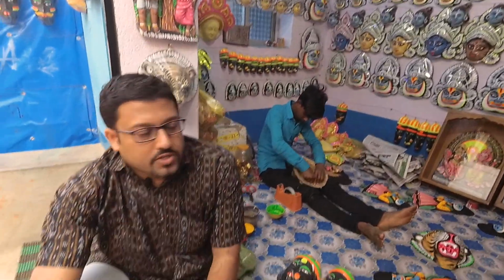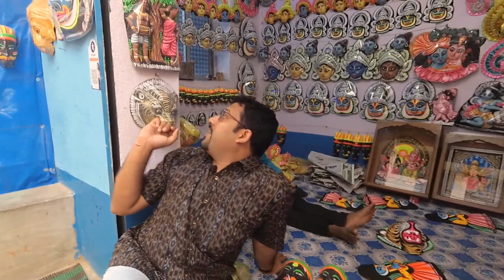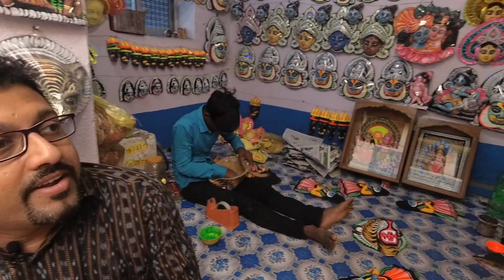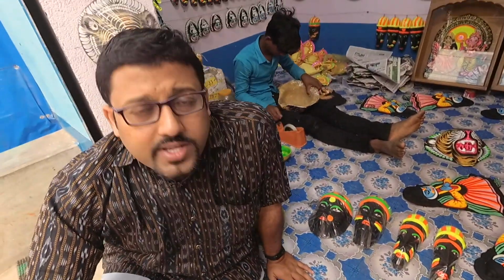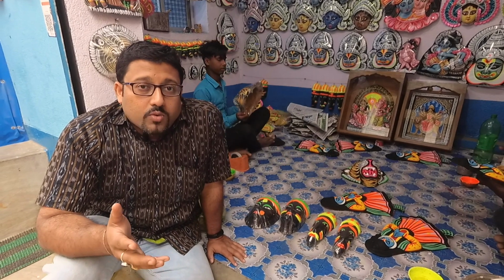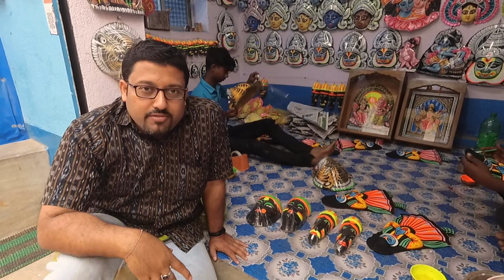So we already have bought several pairs of these masks, and I already have this at my home. Today I have bought one piece of this, a larger one, the tiger mask, and a few other types of masks. Like this one also I have bought. So it's a good experience if you just walk through the village, taking 1 hour or so. You can talk to the artists directly. You can learn how they prepare this and how they maintain the heritage of this mask making. So it's a beautiful experience overall at Chorida village in Purulia.